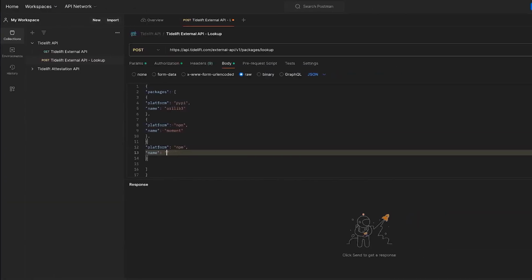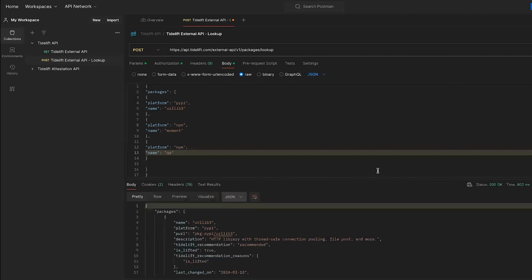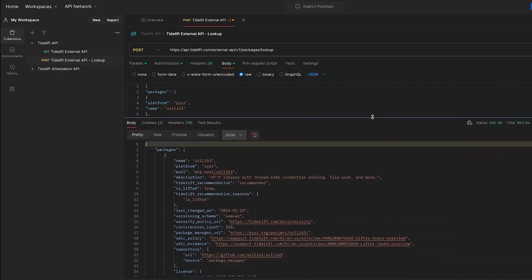Postman is a tool used to interact with APIs to perform lookups and more. Here we will use Tidelift's lookup API to pull information about multiple packages at once. I'm passing a JSON that includes the packages I want to look up. We'll look at urllib3 again. We'll also look at the npm package moment and the npm package qs. For the sake of this demo, we'll query just 3 projects, but with Tidelift, you can bulk query up to 1,000 projects at a time.